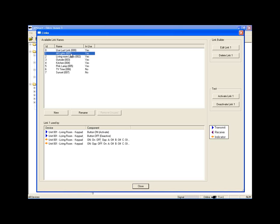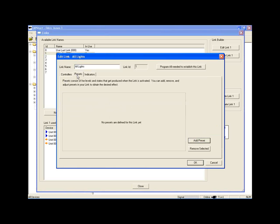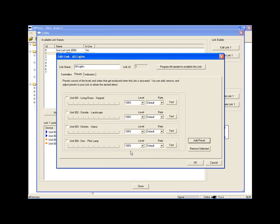But at this point, I kind of want to edit this and add all of the different lights that are in my house. So I'll double click on here, and I can see what my controllers are, or my transmit tab. My presets, I can now go in and I can very quickly grab all of the different devices, and the all light scene, I want to activate them. I want them all to go to 100%.